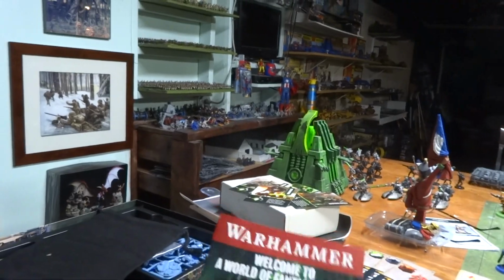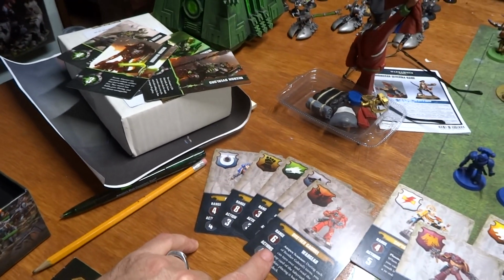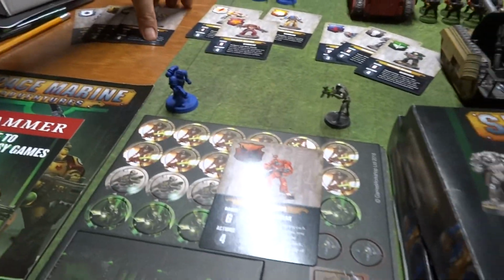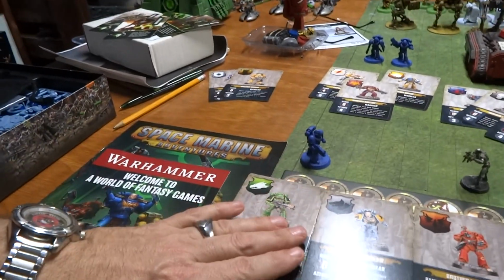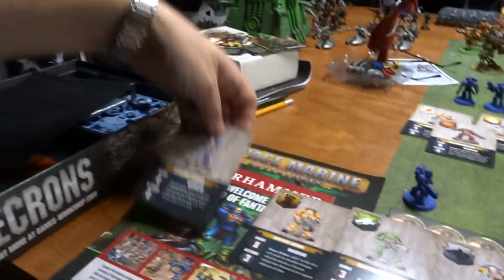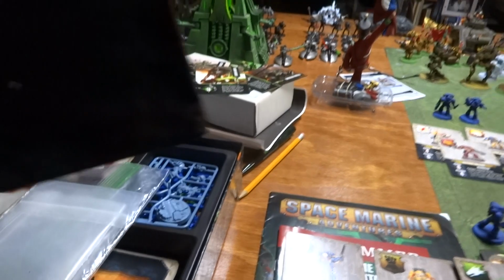All right. So now what do we got? We got these cards here that tell what each individual Marine does. So in this box set, you have Brother Gabriel, who's a Blood Angel. You have Brother Frostclaw, who's a Space Wolf. You have Brother Infernus, who is a Salamander. And you have Brother Grimm, who is an Imperial Fist. And you have Sergeant Cassius, who is an Ultramarine.